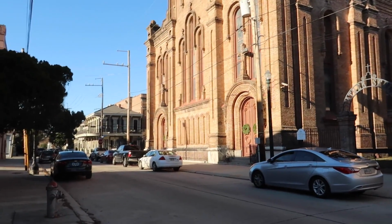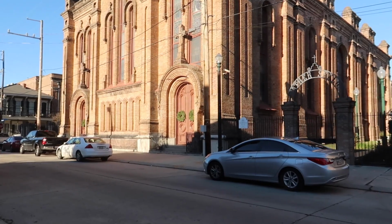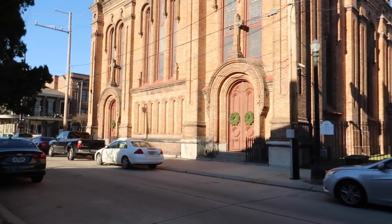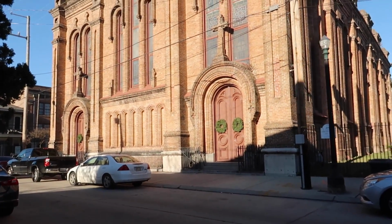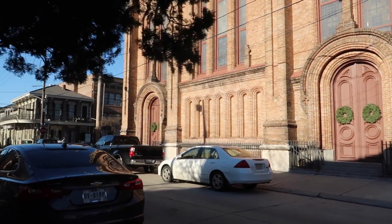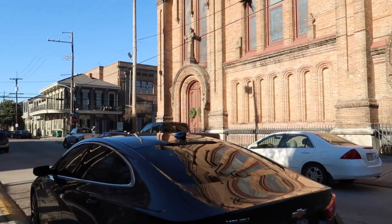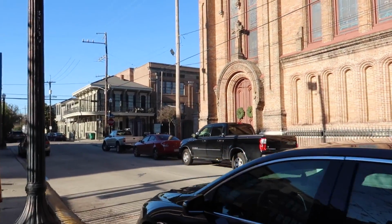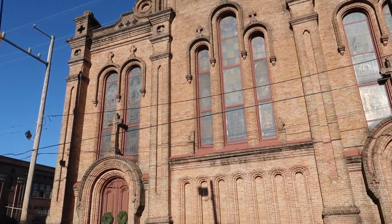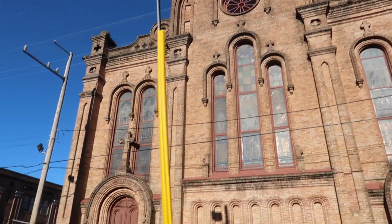And here you have St. Mary's Assumption Parish Church. Beautiful churches. The Welcome Center is open till 3 o'clock. I just missed it. Monday through Friday till 3 o'clock. Beautiful church on the inside. Outside too.